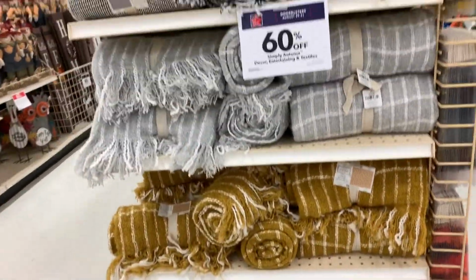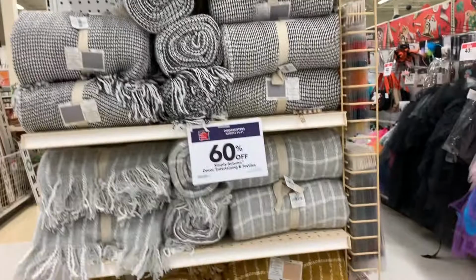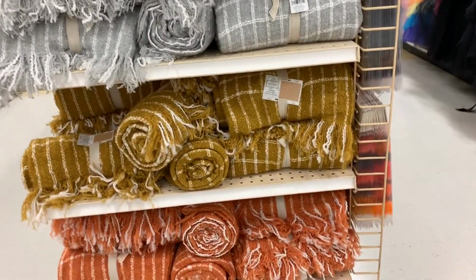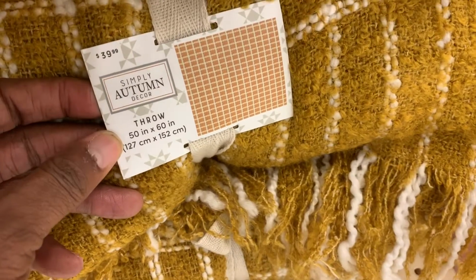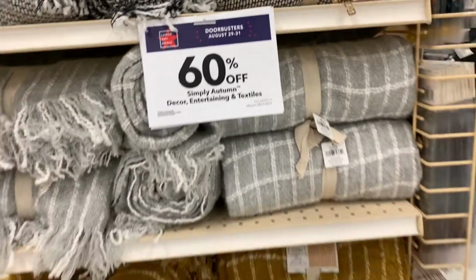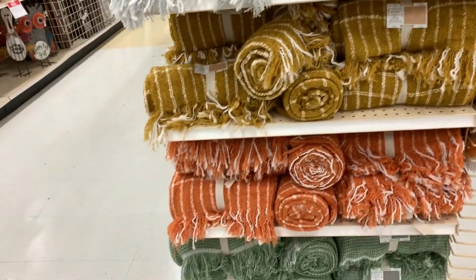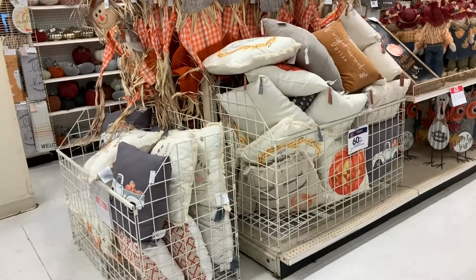Oh, and here are these throws. I love these throws. They're so cute. I love the colors, the gray, the mustard color, the orange. These are perfect fall colors. So that is $40, 60% off of that. 4, 6, 8, $24 off of that. Okay, so definitely that is a great deal on those.